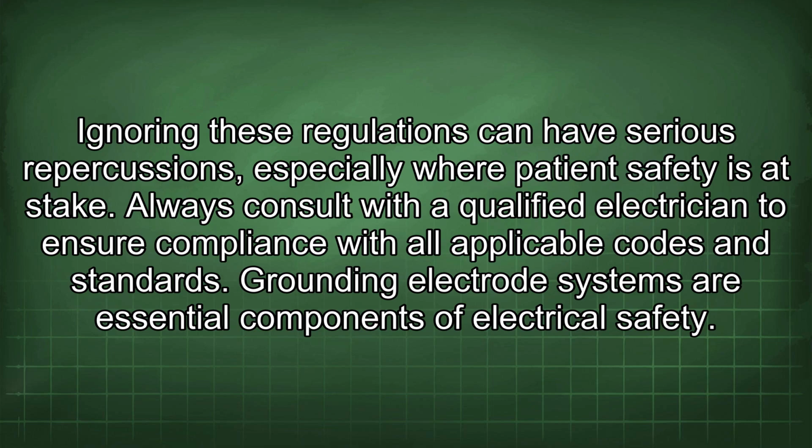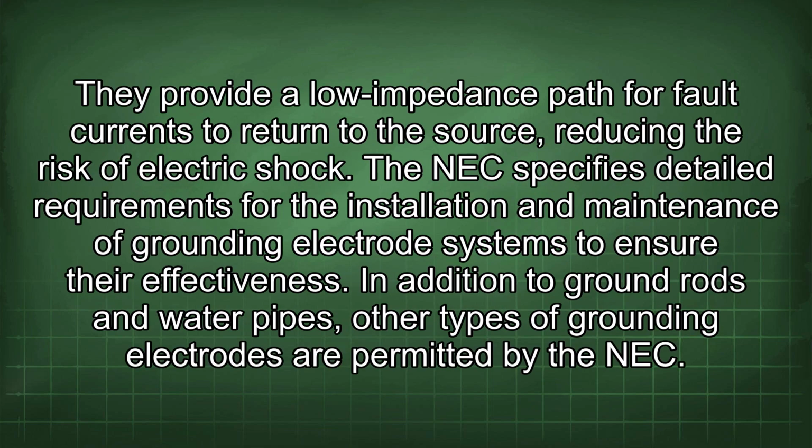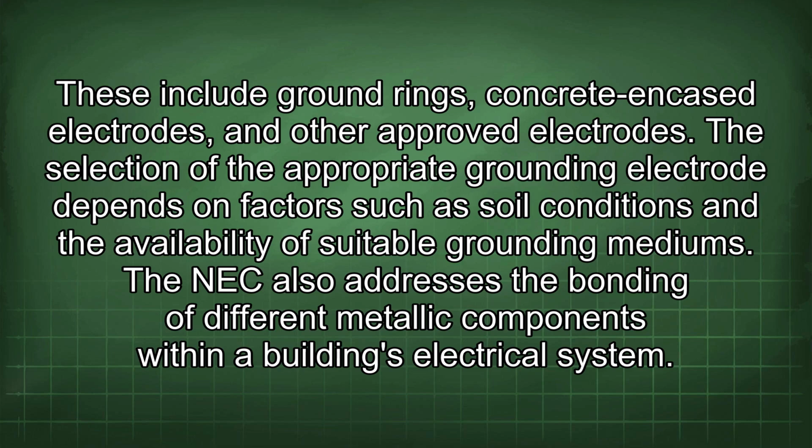Grounding electrode systems are essential components of electrical safety. They provide a low impedance path for fault currents to return to the source, reducing the risk of electric shock. The NEC specifies detailed requirements for the installation and maintenance of grounding electrode systems to ensure their effectiveness. In addition to ground rods and water pipes, other types of grounding electrodes are permitted by the NEC. These include ground rings, concrete-encased electrodes, and other approved electrodes.